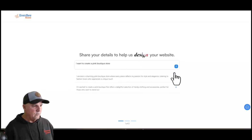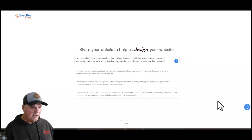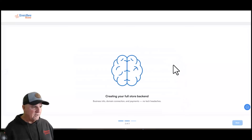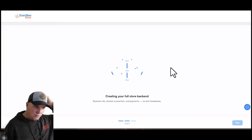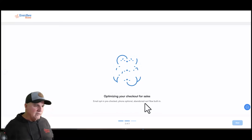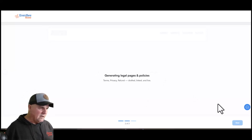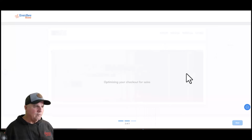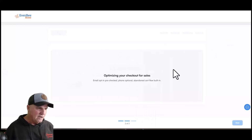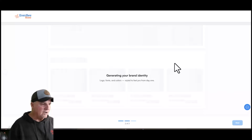And what will happen is it's going to give us some options. I'm excited to create a store perfect for my dream open boutique. Let's go with this one. And so it asks you a couple of questions because it needs to think for you. So it's creating the back end, all the payments, terms, privacy, refund. Usually you got to go to LegalZoom and pay for all that. This creates it for you, creating the full back end. You simply get a domain over at NameSilo. You can bring it over here. It does create a domain for you, and you could actually push your store out with that.